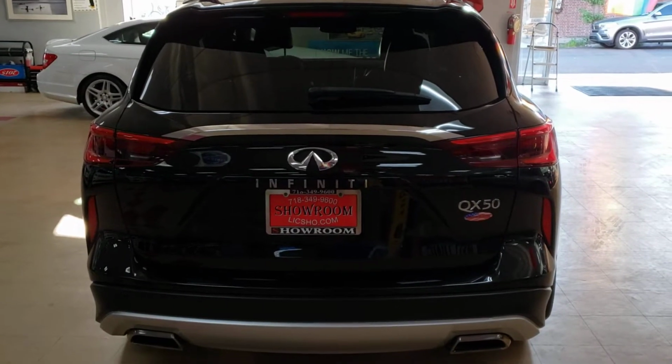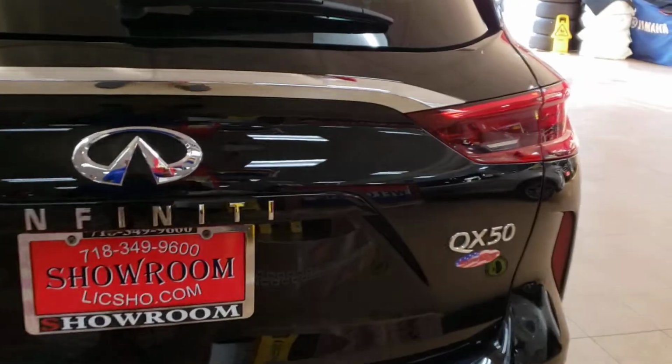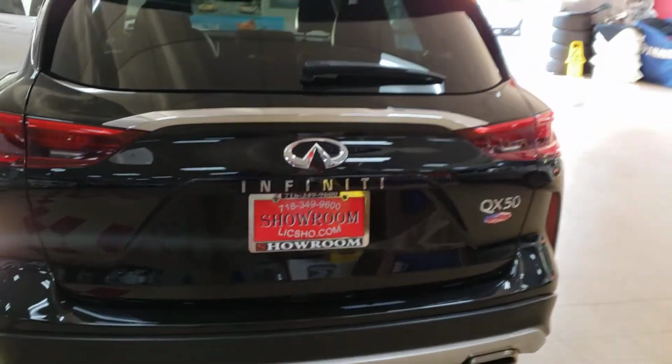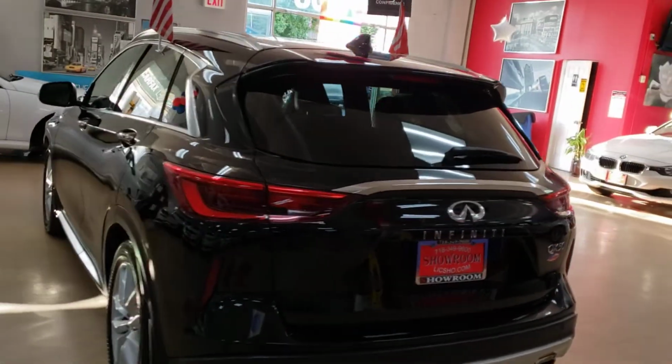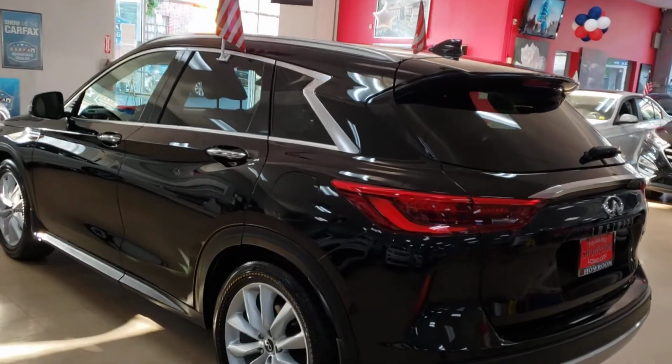Okay, guys, let's take a look at the 2019 Infiniti QX50. This is an all-wheel drive Essential. So this is the fully loaded one. This is a 2019 Infiniti QX50. Now, this is a black on black version.